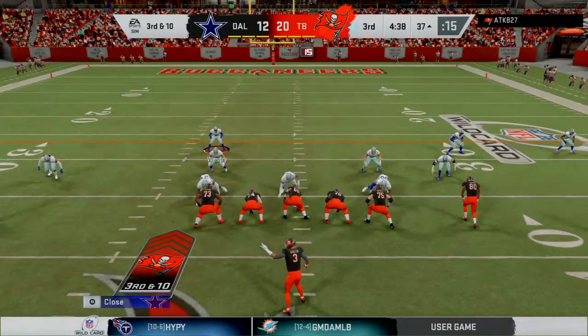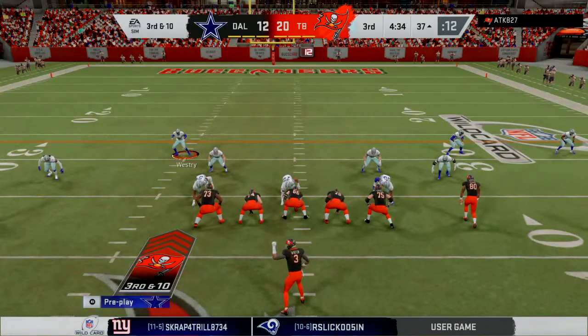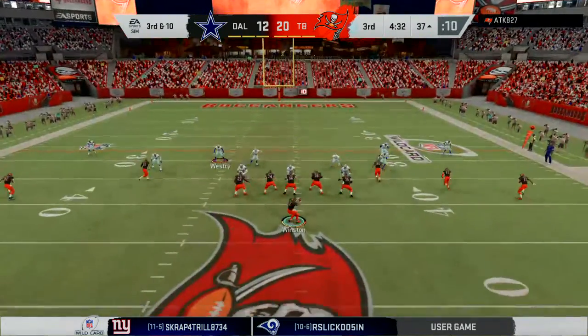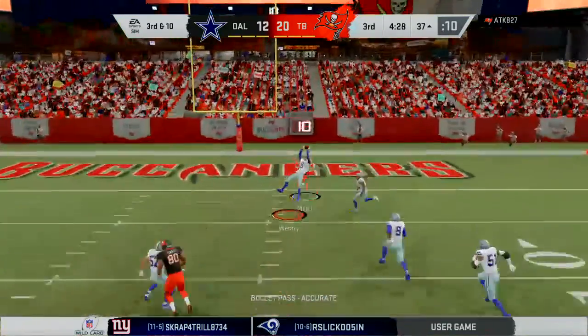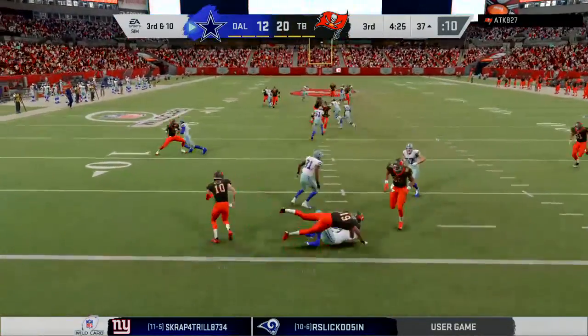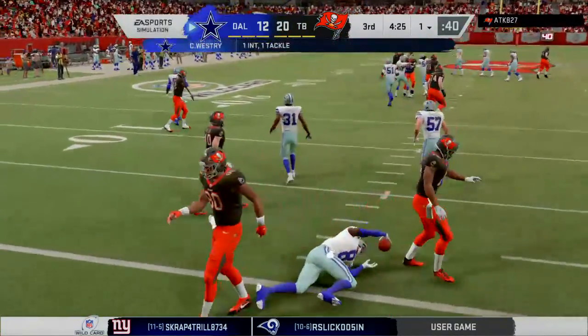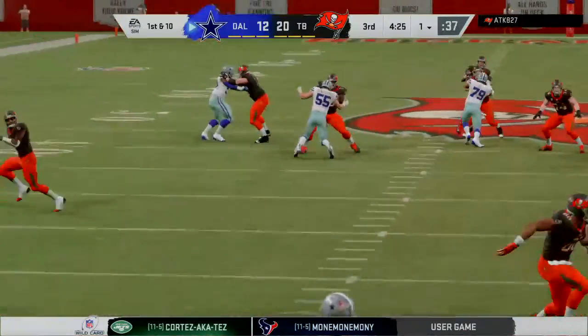Check the roll. Echo. 5 on the 50. 5 on the 50. The pressure drops off as they'll look to throw. Going up top for Miller. And he fires one that's intercepted. Picked off down at the 2. And a big turnover there as his guys will get the football back.